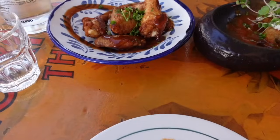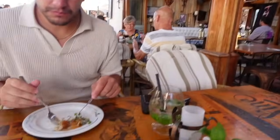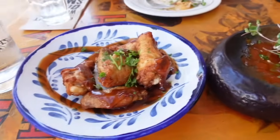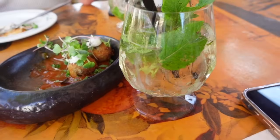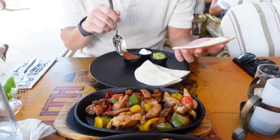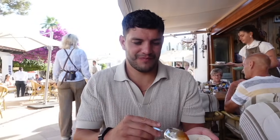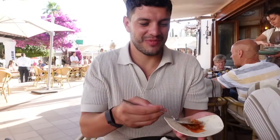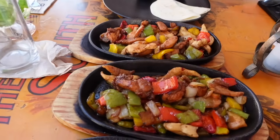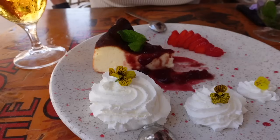Let's go. So this is the restaurant. We've got some truffle croquettes and some chicken wings to start. And of course, a Hugo Spritz. Two chicken fajitas for two little chicken fajita faces. I just love fajitas. Oh my God, we both fancied them and I was like, we can't both get fajitas. We both just really fancy fajitas, so here we are.